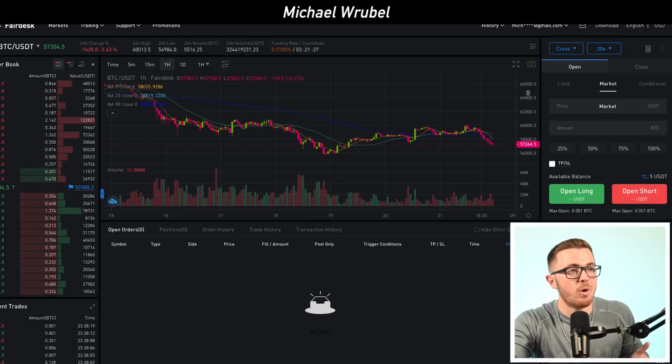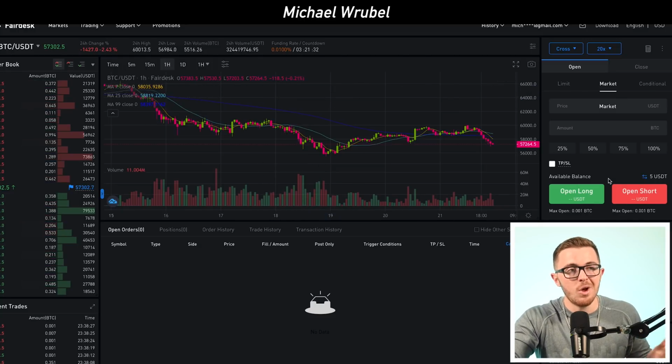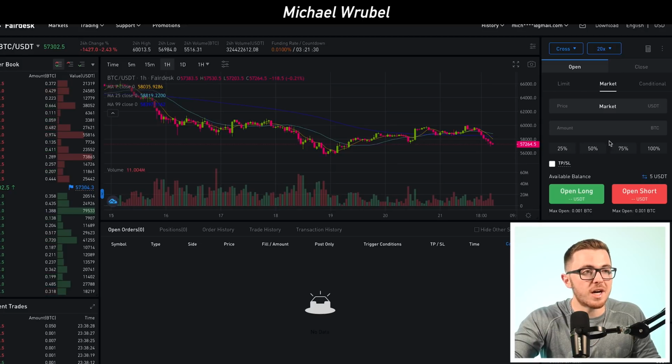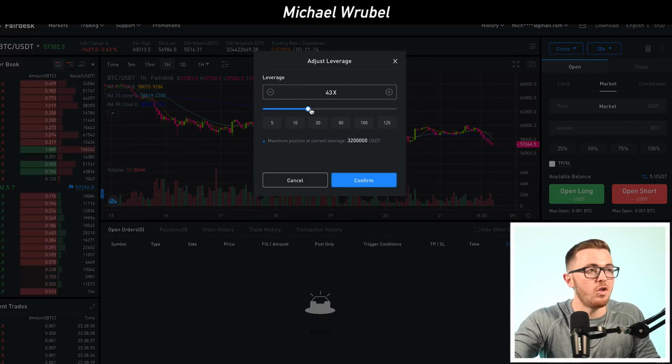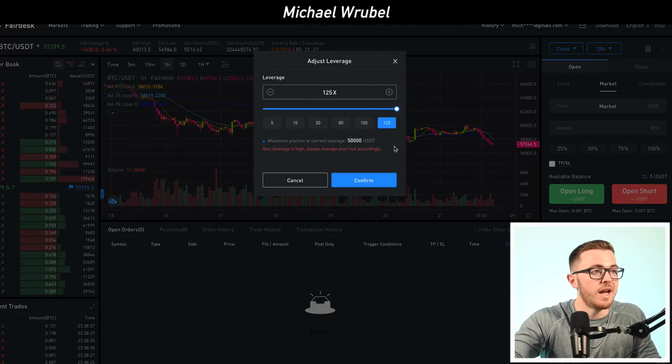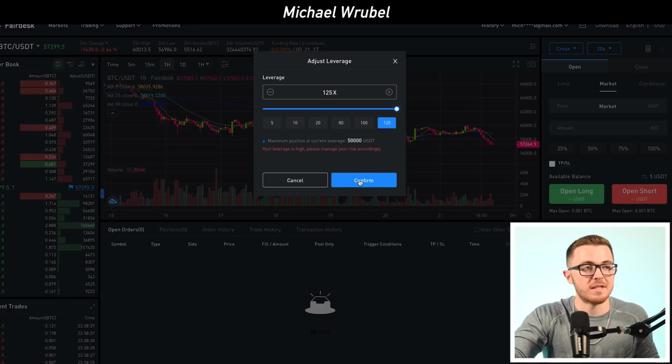So now when we go about actually investing, you can see right now we're with Bitcoin versus USDT. When you go here, you can see that you can adjust the margin that you want to actually have on the top right. Right now it's at 20x, but you could change that all the way up to 125x. It says, your leverage is high. Please manage your risk accordingly.